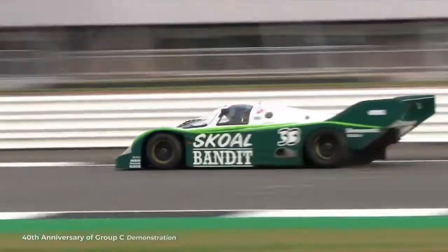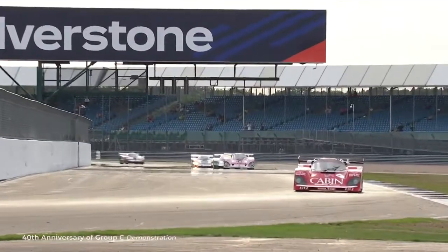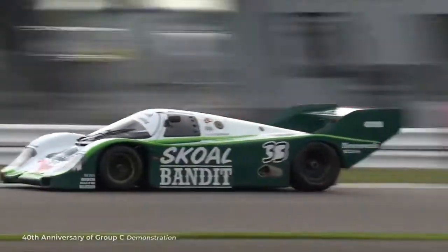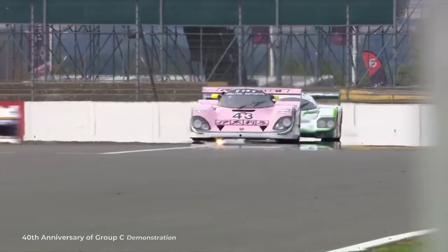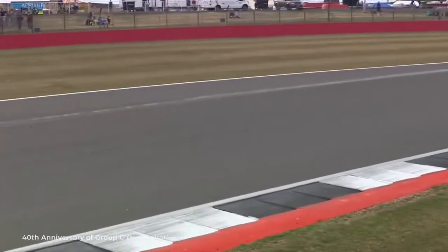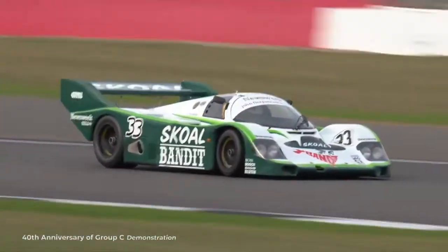John Fitzpatrick and Derek Warwick's perhaps best day in a Skull Bandit Porsche was at the 1,000 kilometres in Brands Hatch, where they won. And all the major teams were there. The factory Rothmans Porsche teams were there, GTI Engineering were there, Jost, Kramer, Obermeier, all the big teams that ran Porsches in the Group C era. And for the J. David team to come out on top was a massive day. A big result with two British drivers in the car.